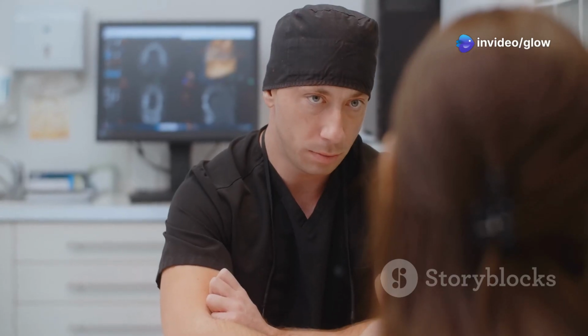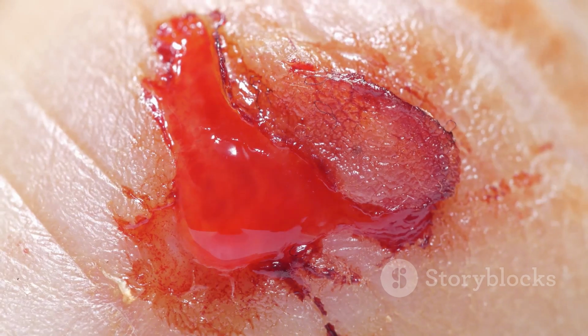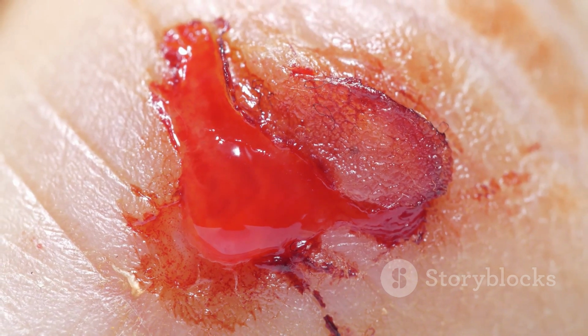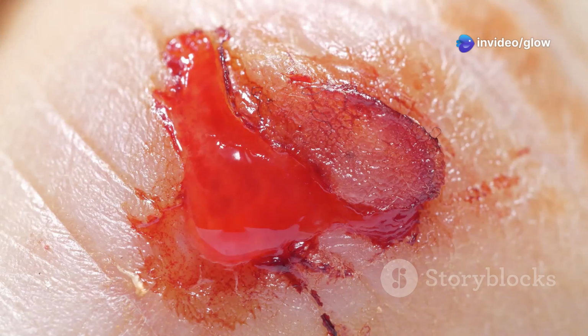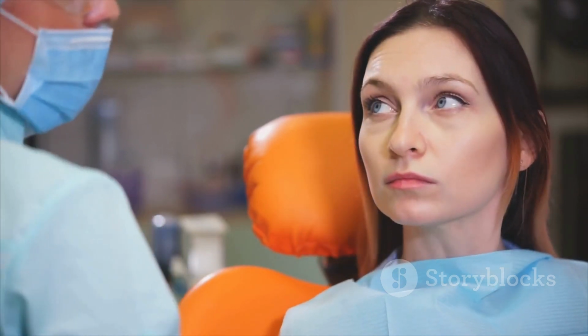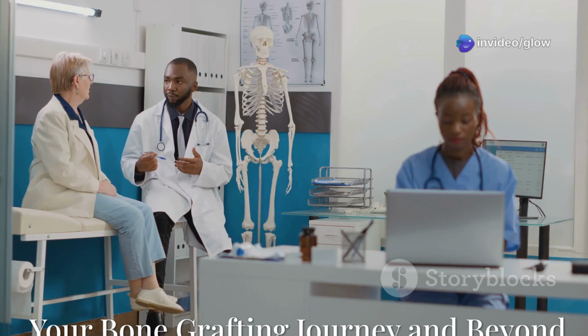It's also important to be aware of potential risks, though they are generally not common. These can include infection at the surgical site, rejection or failure of the graft to integrate, nerve injury causing numbness or weakness, bleeding, and delayed healing or non-union. Adhering closely to all your surgeon's post-operative instructions, including activity restrictions, and attending all follow-up appointments is key to minimizing these risks and achieving the best possible outcome from your bone grafting procedure.